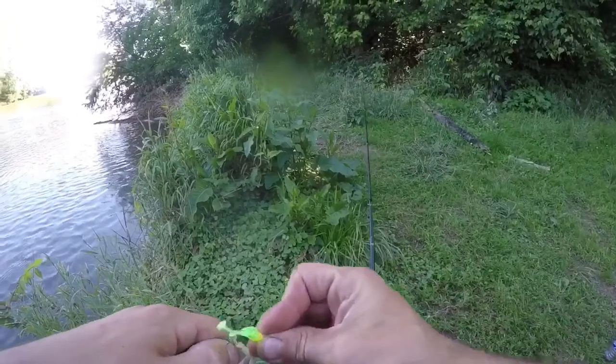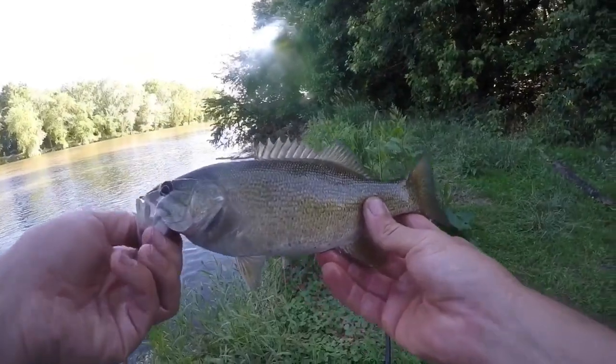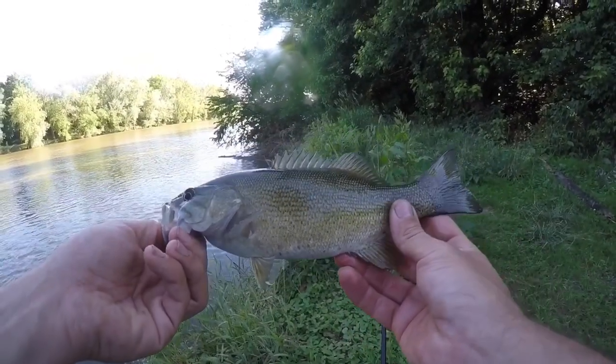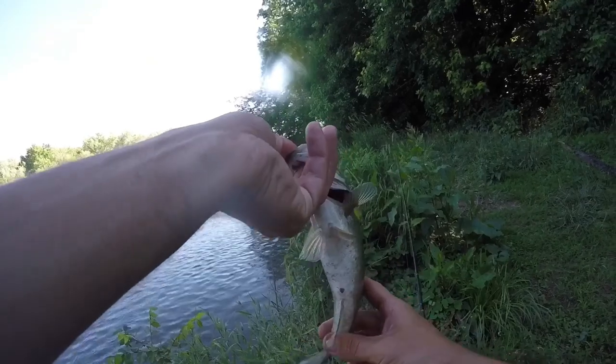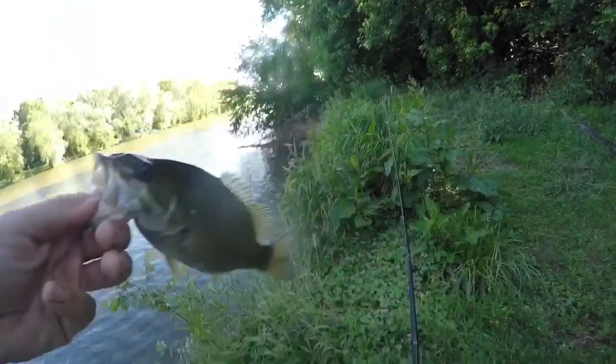And again, they're all shallow, and like I pointed out earlier, the minnows are schooling up in the shallows. That's a good 9-10 incher. Look how fat he is. Oh my God. Insane.